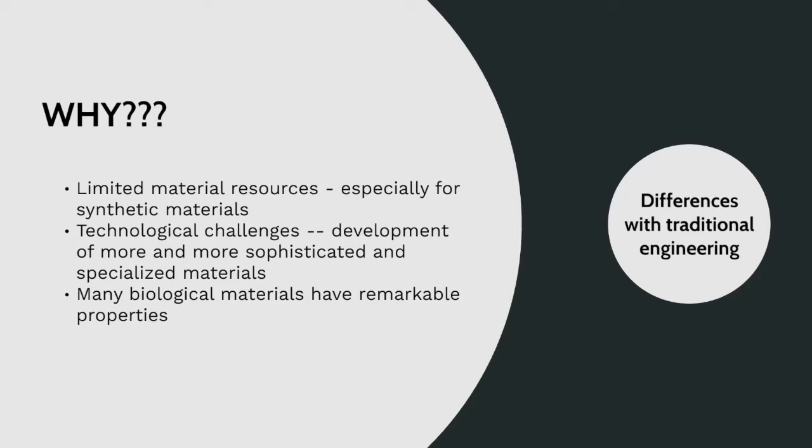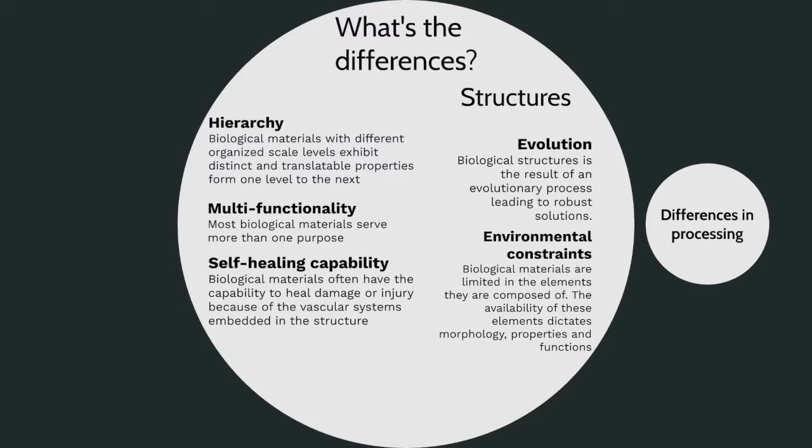So aside from overcoming the limited resources and the technological challenge, biological materials have remarkable properties. So that's why this is a current trend nowadays. And then what is the difference from traditional engineering? So we have biomimetic, we have traditional engineering. So the difference, okay, this is biomimetic.